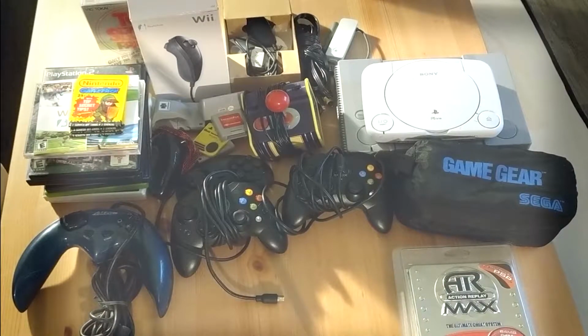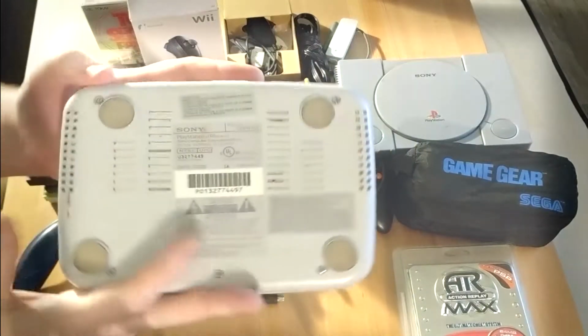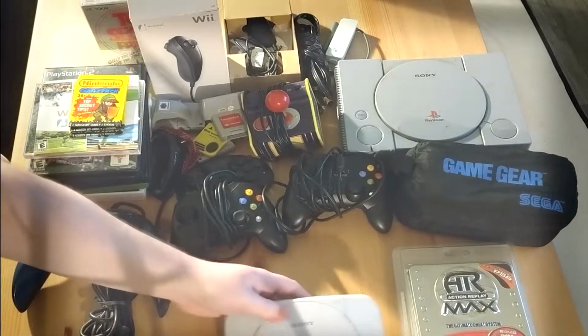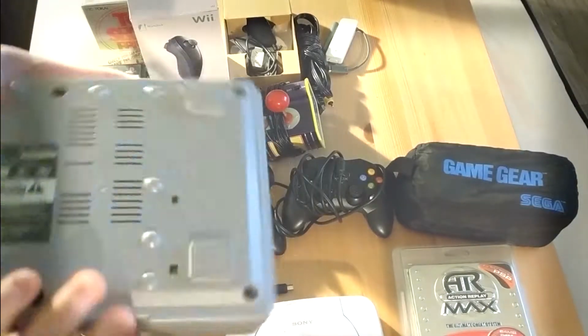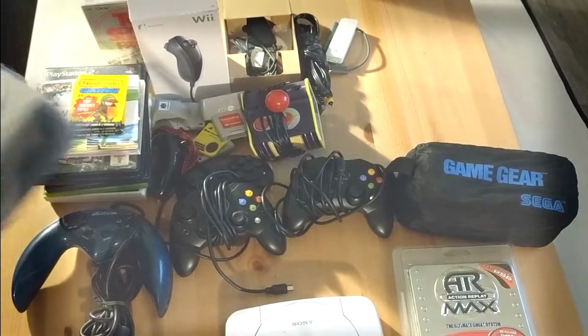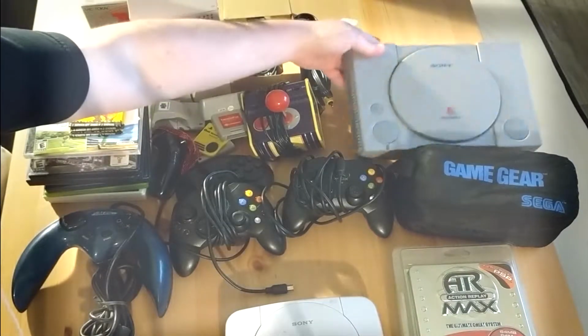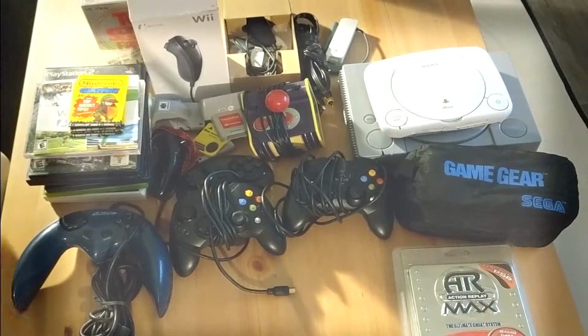So the controllers here, the two PlayStations here are PS1, just a regular old PlayStation 1. Not in terrible condition, just dirty. This one doesn't have the component out, or RGB out, I should say. But I found those with a bunch of controllers and some random stuff. And I just bought it all.